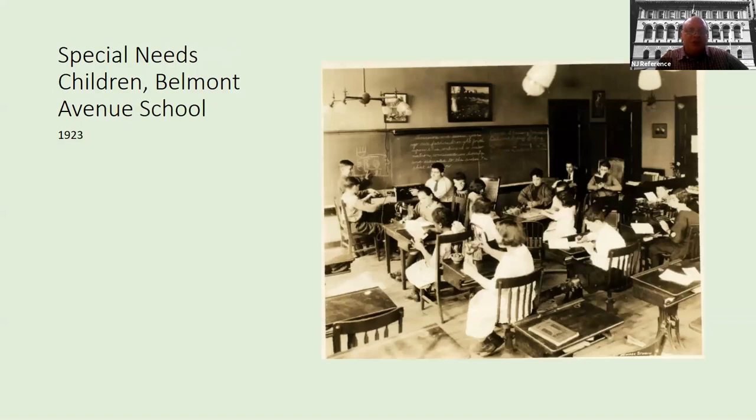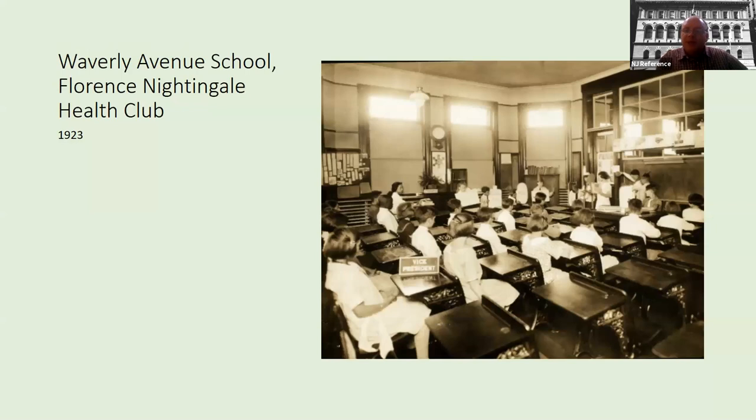These are special needs children at the Belmont Avenue School in 1923. Now you see a couple of the kids are in wheelchairs.